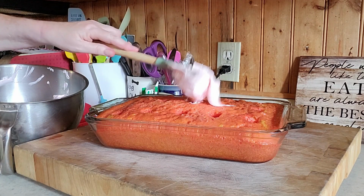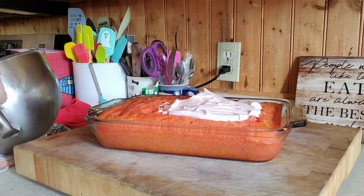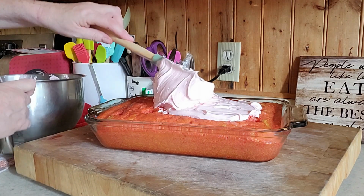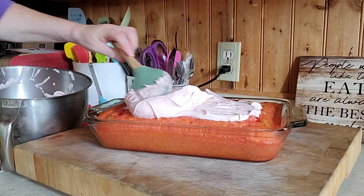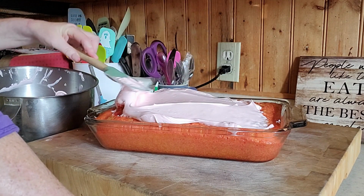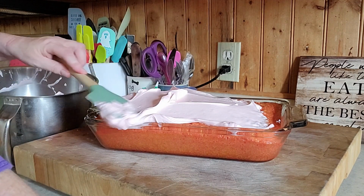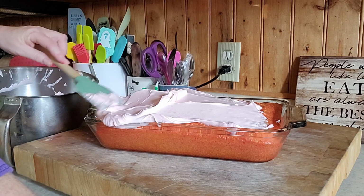Look. I don't know if it's coming out on the camera, but it's pink. Bruce said don't overdo it. I didn't want to do it red. It was red dye that I'm working with, so I didn't want to end up red. You know what I mean? Oh, I got pink. Oh, it doesn't look pink on the camera.